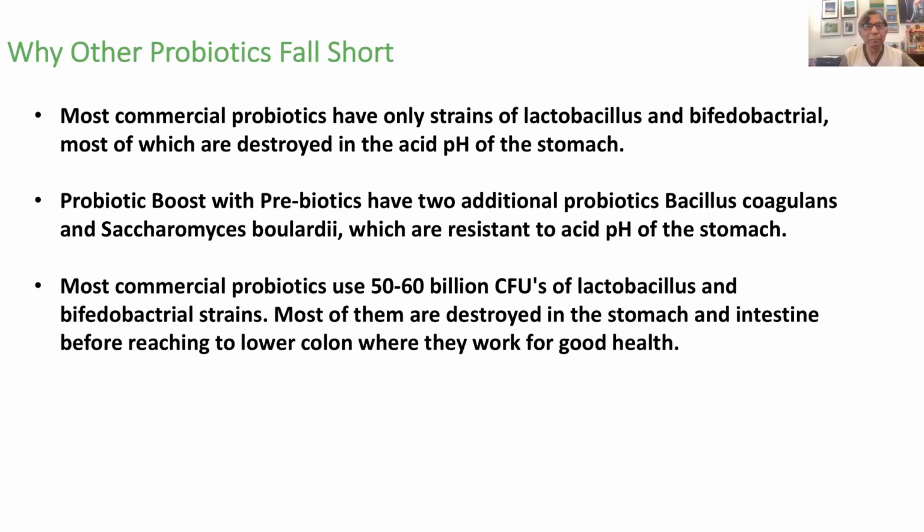Now, also I want to talk about this: most commercial probiotics use 50 to 60 billion CFUs of lactobacillus and bifidobacteria strains. You talk about how most of them are destroyed in the stomach and intestine before they reach the lower colon. Right. So what you're saying is when someone says 50 billion, 60 billion, 100 billion, those numbers just don't matter. No, it doesn't matter at all, because most of them are destroyed, that's why they don't get much effect. Interesting. And I have seen some of the formulations that clinicians recommend. They will recommend either Bacillus coagulans, if you have intestinal disorders, or Saccharomyces boulardii.